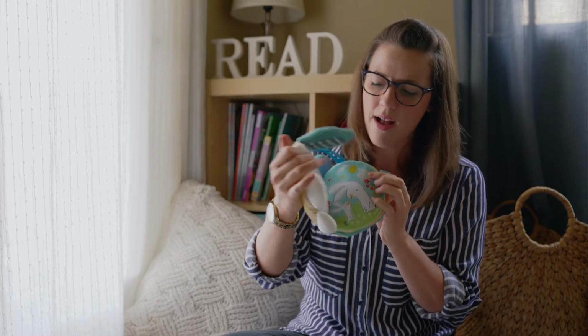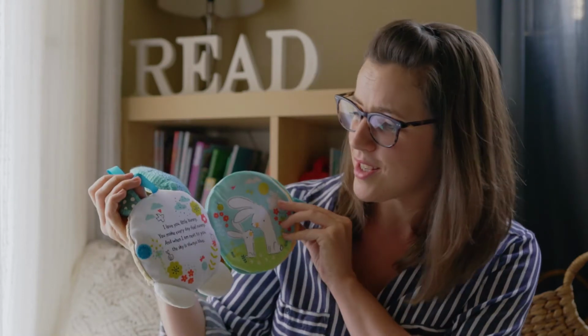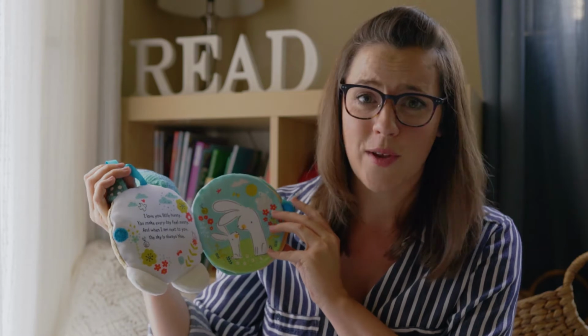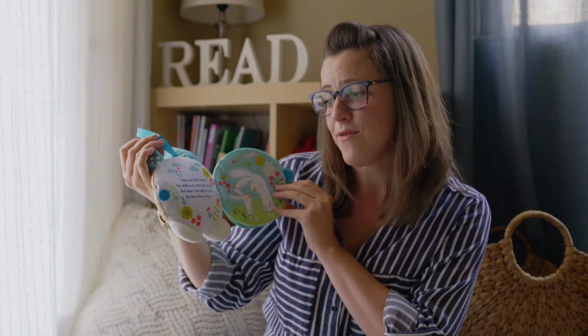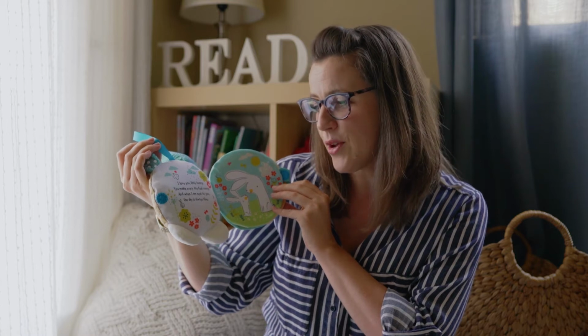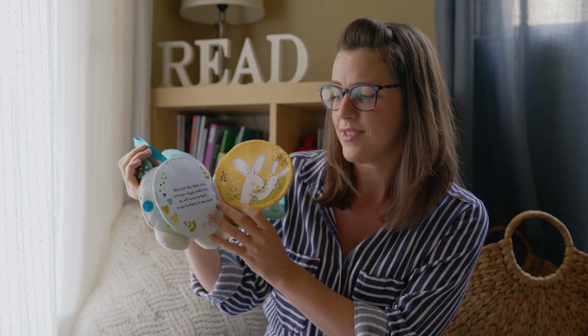But as you open up, there's a little story inside as well with these really cute pictures. And the story is super sweet for you to read to your little one. I love you, little bunny. You make every day feel sunny. And when I'm next to you, the sky is always blue. And it goes on just continuing just as adorably.